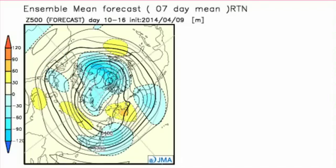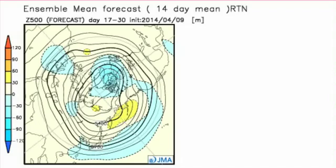What does it then do? Well, this is the forecast for weeks 3 and 4, and this is of interest to me because this runs from the 26th of April and then takes us right the way forwards to the 10th of May. So it's a 2-week period, you've got to bear that in mind. But look what it does.